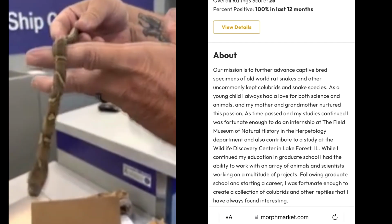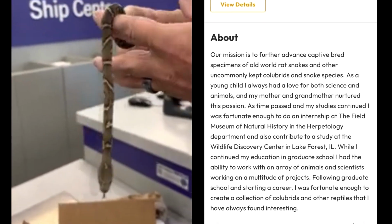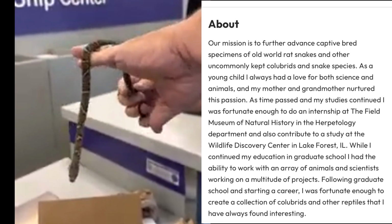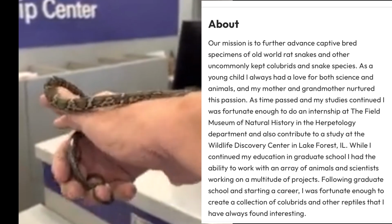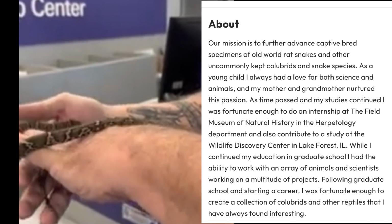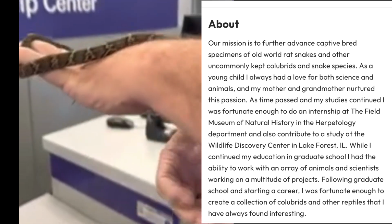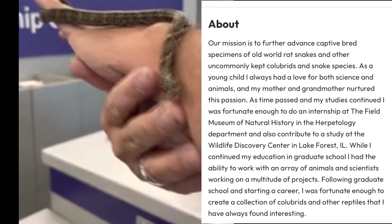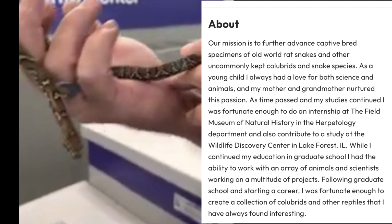How many times a day? Generally the babies like this will eat twice as often as the adults, and the adults are usually like once every 10 days. So they're cold-blooded. They have a very slow metabolism. They don't need to do much, which is why they can survive being shipped like this. And that's a Russian rat snake. Mm-hmm. She's beautiful.